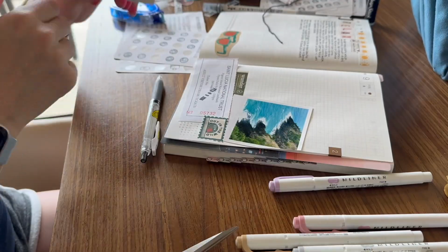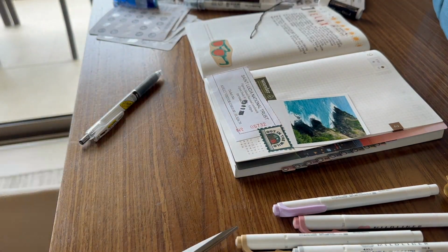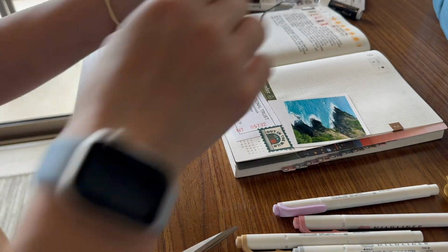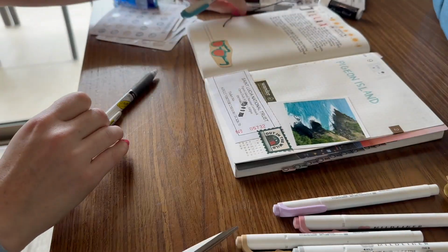So I alternate between doing these different things because my hand cramps if I write for too long. If my hand starts to get sore, I will switch to maybe adding some washi tape or something else while my hand gets a little bit of a rest.